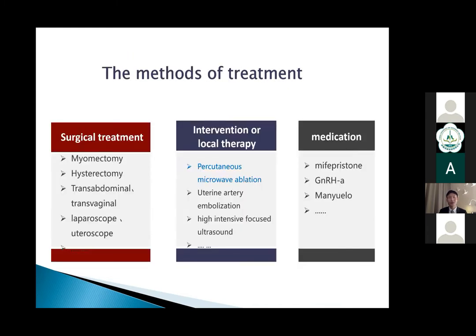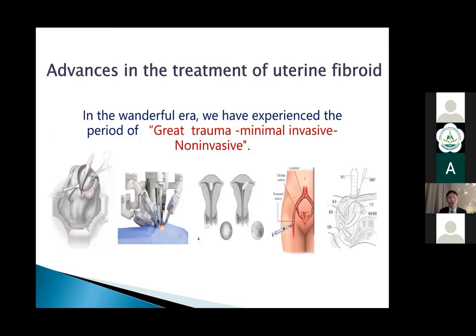If the patient needs to be cured, there are many methods of treatment to choose from. Sometimes surgical treatment, sometimes intervention or local therapy, and medication. Today we are focused on percutaneous microwave ablation. We are living in a wonderful era. We have experienced the periods of great trauma, minimal invasive and non-invasive.